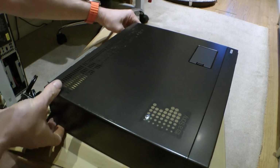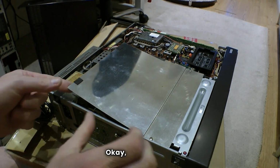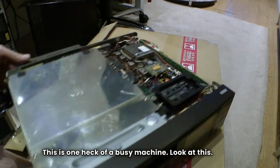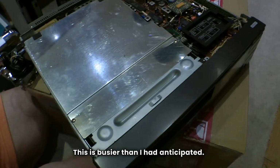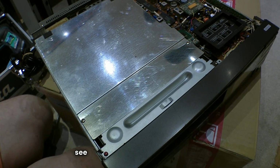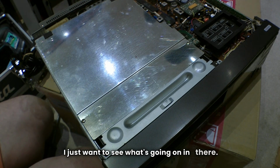And get out. Whoa. Okay. Oh, this is busy. This is one heck of a busy machine. Look at this. Wow. This is busier than I had anticipated. Okay, so let's have a look here and see if we can open up these little screws. I just want to see what's going on in them.